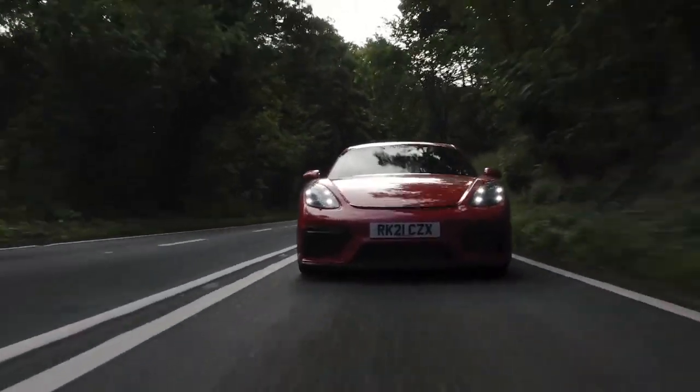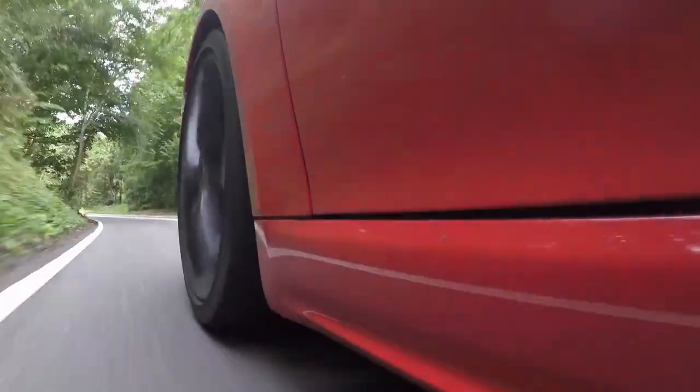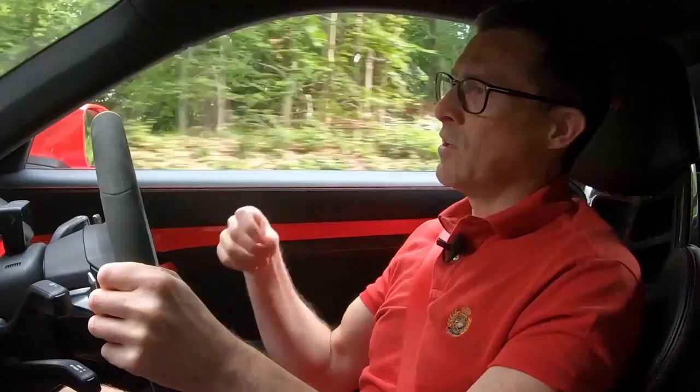So this car is fitted with the Porsche carbon ceramic brakes. I appreciated them on track. Once you get them up to temperature, really good stopping performance, will go all day without any fade. They really will. On the road though, I do find them a bit grabby at times. It's a little bit harder to judge how much braking force you're applying compared to steel brakes. I prefer steel brakes personally.